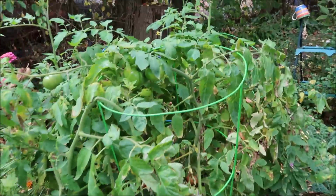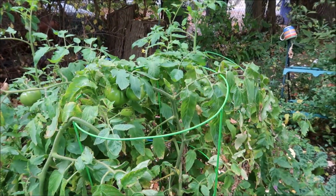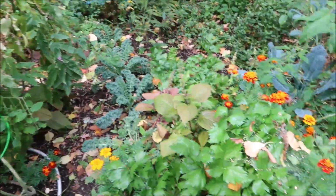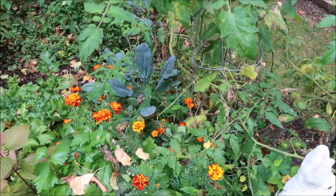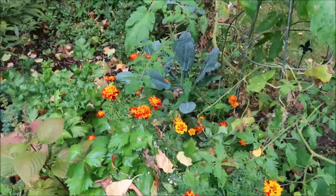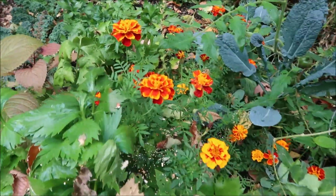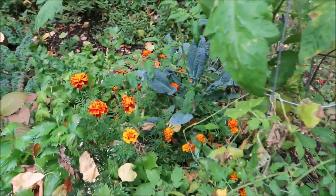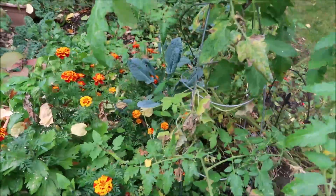These tomatoes continue to grow. The kale, the cabbage, that was not good. I'm not satisfied with the cabbage. But I know that over here the tomatoes do well in this section.